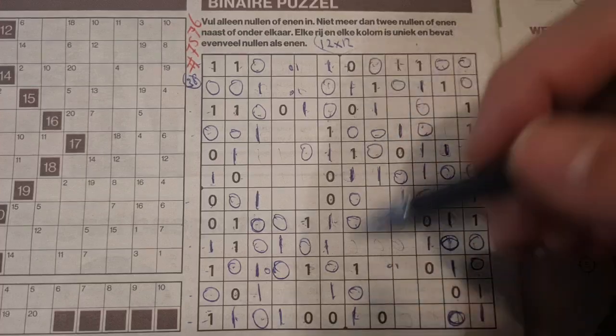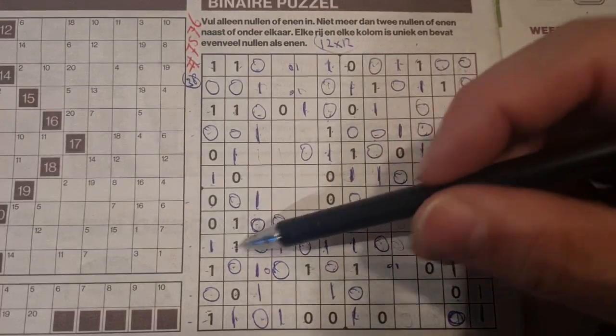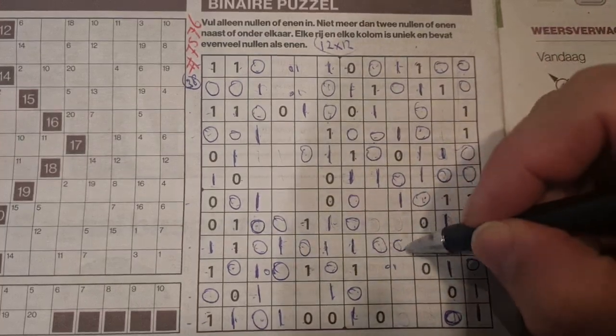6 O's, so the rest are 1's. Number 1, here no, there no. 6 are 1, so the rest are O's.